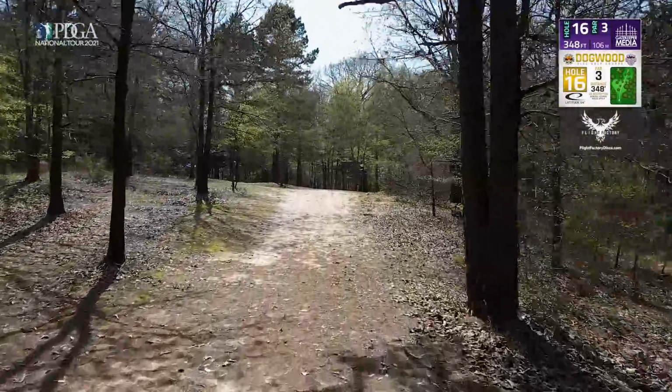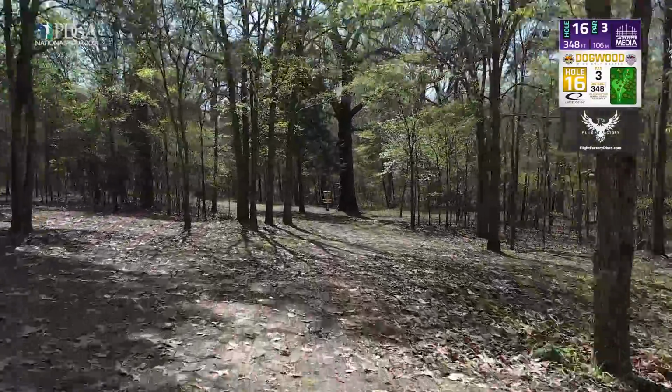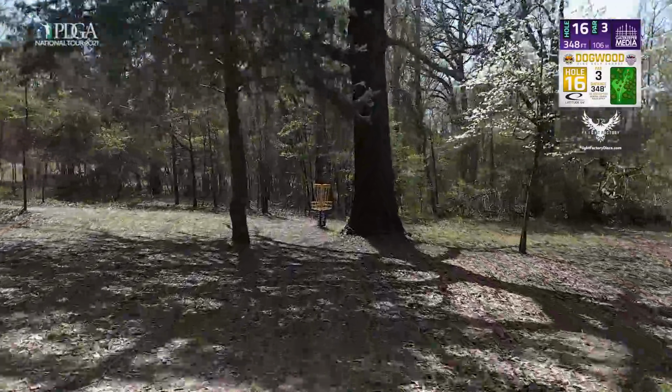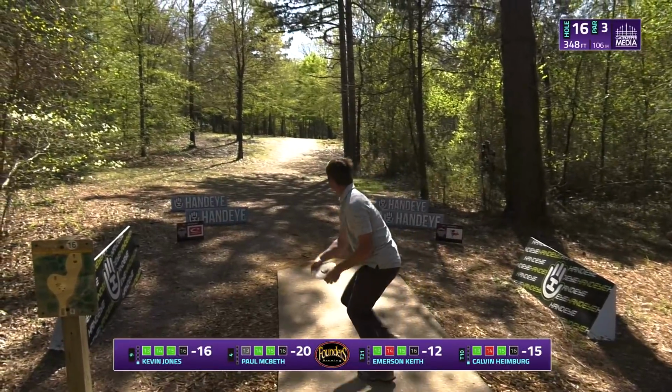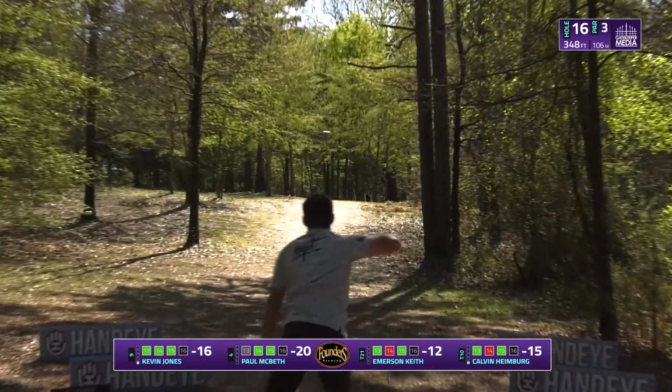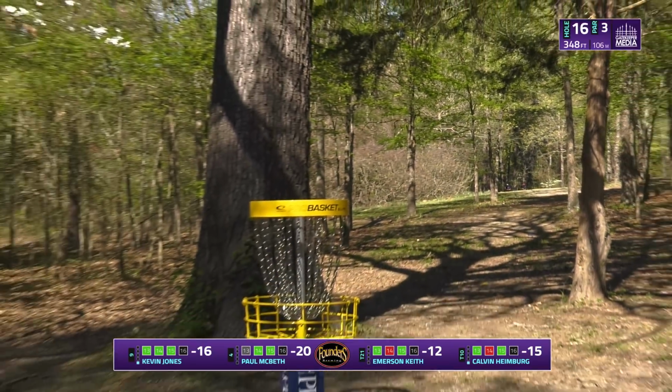And we move into hole number 16, a very challenging, specific par 3, 348 with that bunker of trees on the right, bunker of trees on the left, forcing you to throw a late flipping shot to this basket. Yeah, and similar to hole 9, it has that kind of uphill, downhill to keep you.